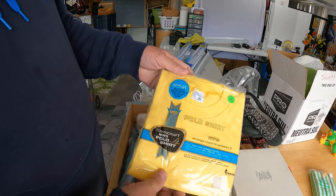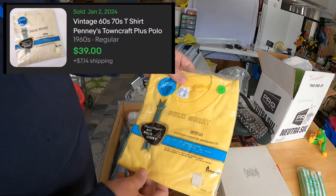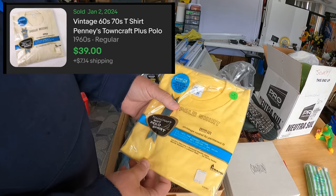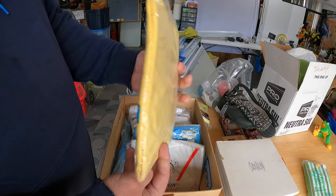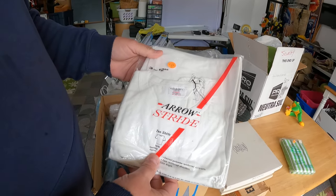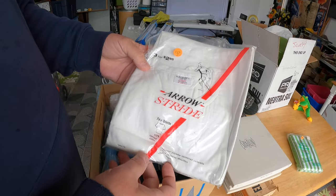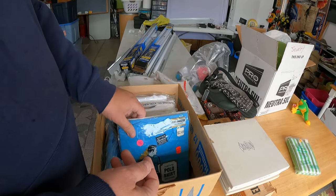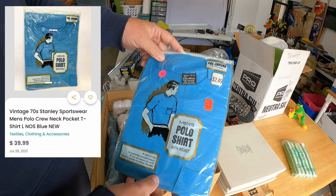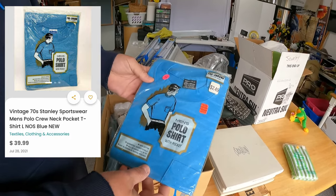Here's a Town Craft men's polo shirt. I mean, them tags are so old. Well, it's a regular t-shirt, but polo. So, all new and tagged. We haven't found an old vintage tee for a year and a half. Yeah, probably Arrow brand, Arrow Stride t-shirt. Here's a men's polo shirt, pocket t-shirt, because the collar goes up a little bit.